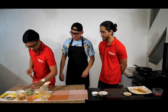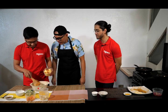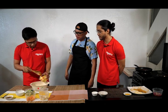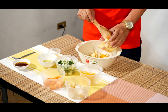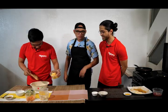Nice. Sobrang fruity, ang ganda. Colorful pa siya. Kulang na lang like violet or something. Grapes, mga ganun. Masarap din sa grapes. And then apple, very colorful lang. Kulang na lang rainbow na yan. Ito pa, kulang na color. Ayan, red.